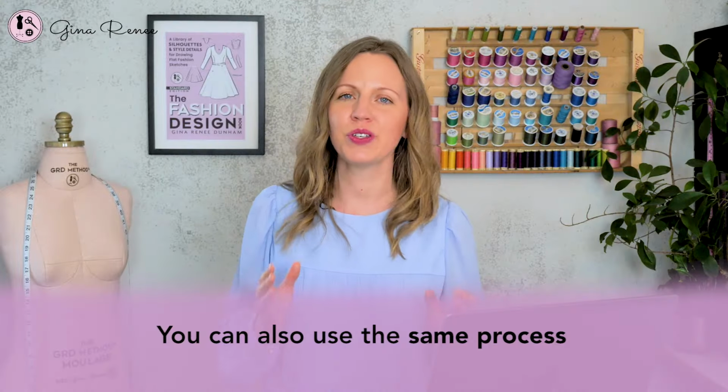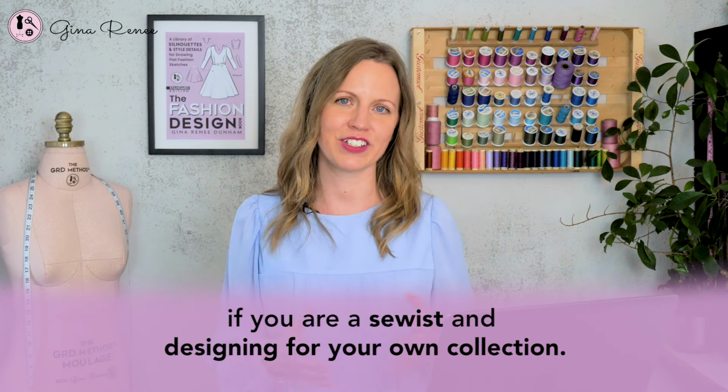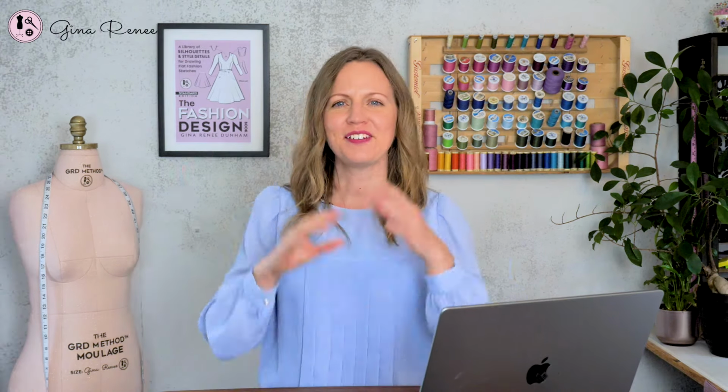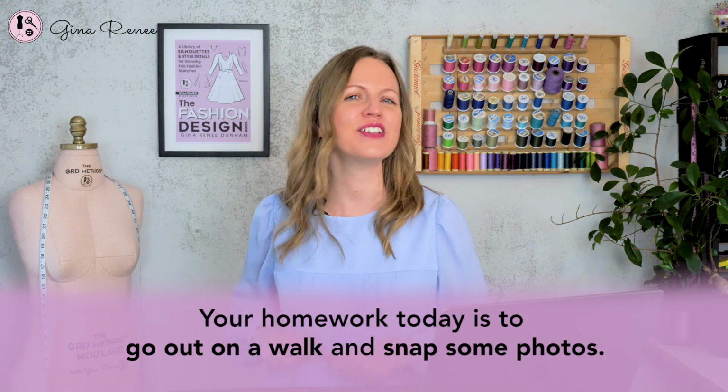Now, you can also use the same process if you are a sewist and designing for your own collection. It will help make a cohesive look in your wardrobe. So your homework today is to go out on a walk and snap some photos with your phone. I want you to look at anything that might inspire you so that you can use that for your first sketch with the fashion design book.